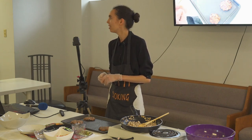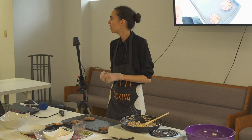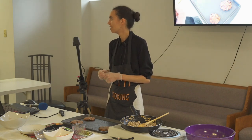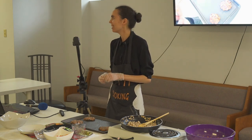And also, one more tip if you don't want them to stick to the bottom of your baking sheet: after you put a little bit of oil, you can put a little bit of flour on it, and it will not stick to the bottom. Just a little bit of flour. I haven't tried that, but you can try that at home.